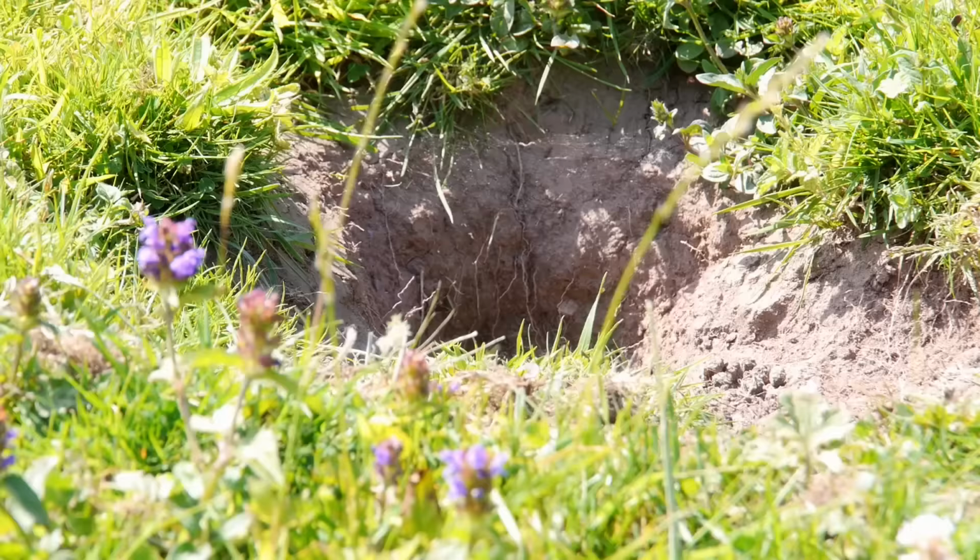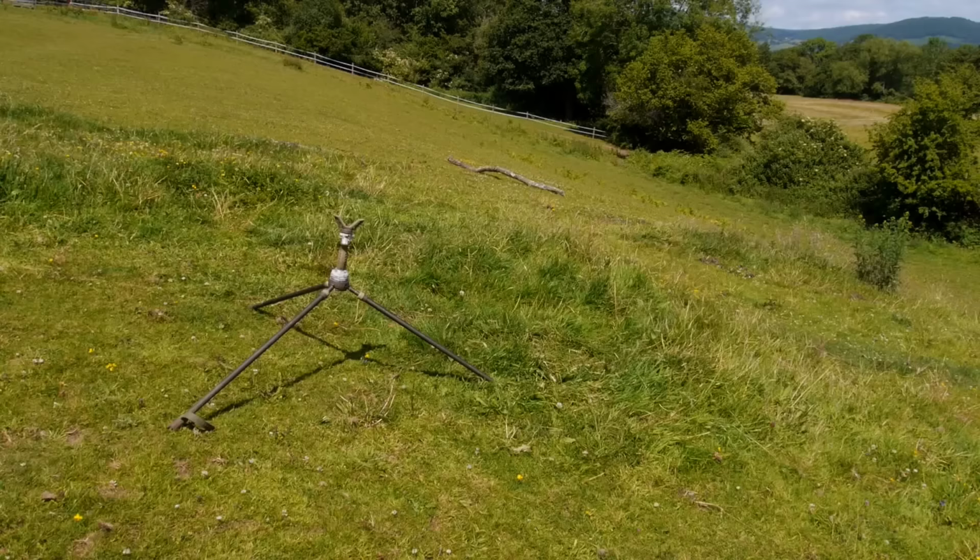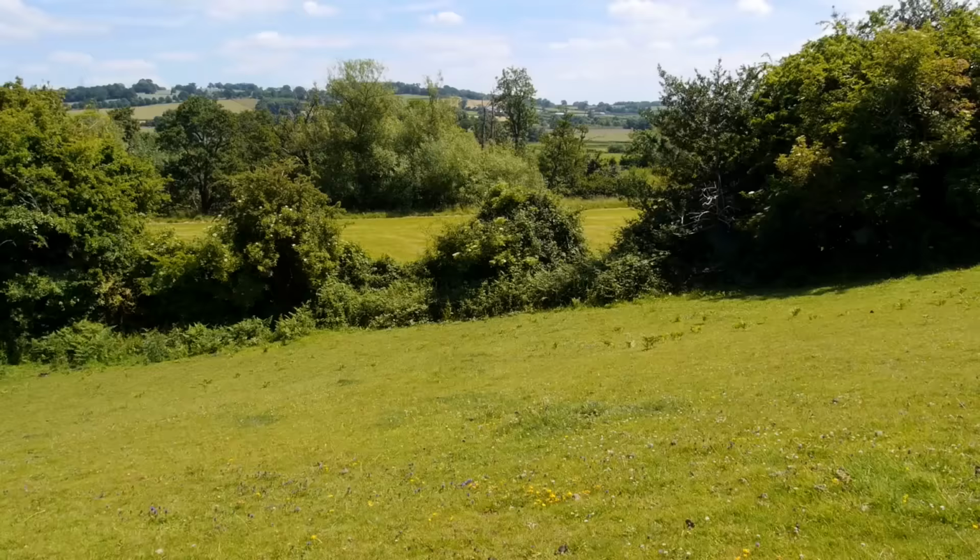This is one of the problems I was telling you about. There are holes out in the field. Any horse or person walking by is just an accident waiting to happen. So let's get into the shooting. This is one of the locations that I like to shoot from. It's a nice eye point, and I can also tuck in and hide behind the grass. It also gives me a good view of all the likely places that the rabbits are going to appear from.